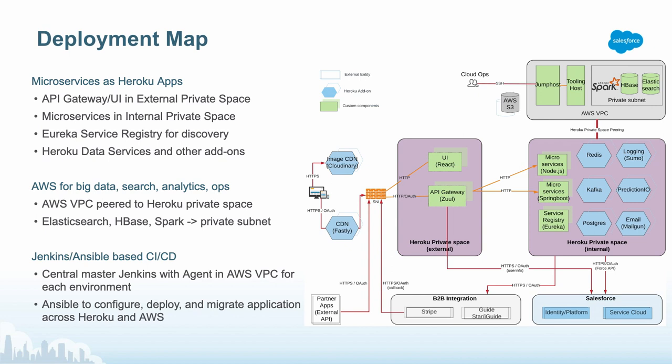So what does this actually look like when you deploy it? This is where the slides get complicated. Feel free to take out your camera, zoom in, take a deep breath. I'll walk you through this slide. It's simplified and complicated at the same time.